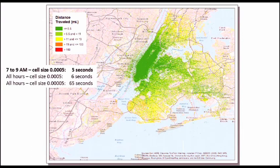Now, here's the output of that when we're just looking at the visualization of distance traveled. On the left, it's also interesting to note the draw times. So when you have aggregates, the first aggregate that we're looking at right now, with the cell size of 0.0005, which is about a 50 meter grid, takes 5 seconds to draw to the screen. If you had the aggregate for all the hours, not just those 30 million, it's still about the same because you have the same aggregate cells going back.